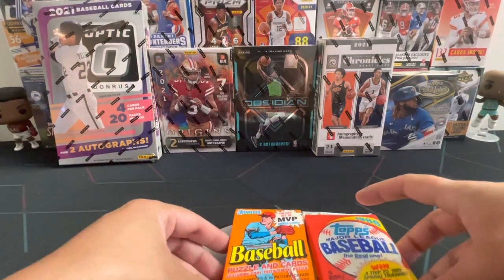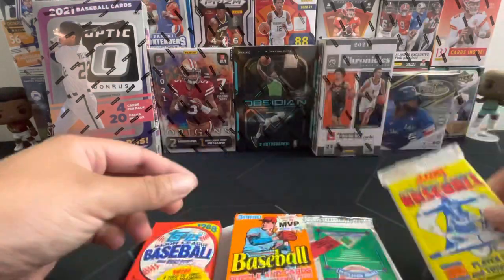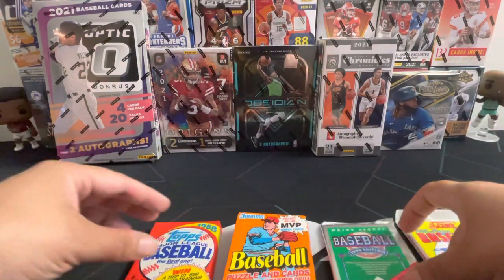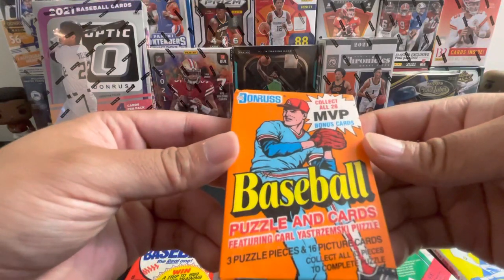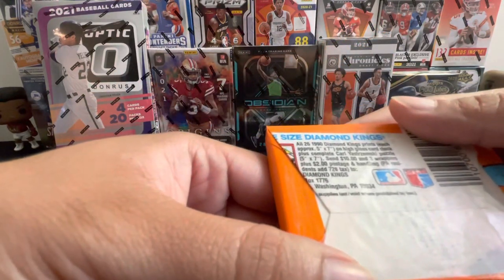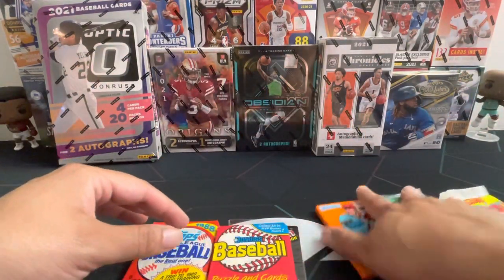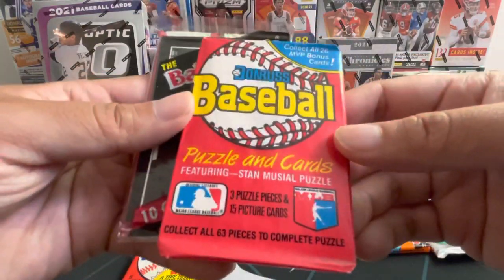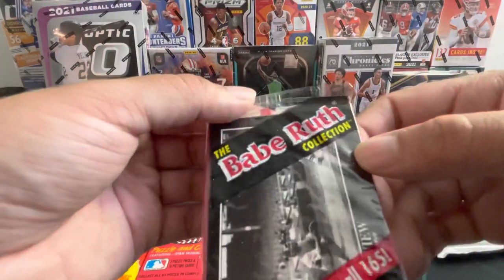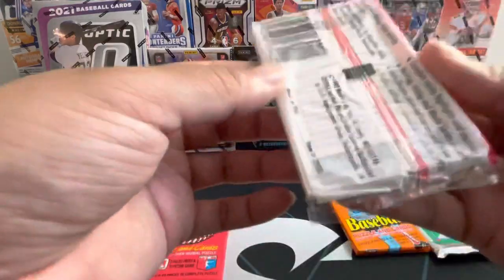Let's see what we got here. So we got Topps 88. Major League Baseball. We have Score 1990. This is 1990 Upper Deck. Put that one next to here. What's this? Donruss. What year is this? Nineteen ninety also. Okay. Put that there. So for three 1990s, we got 88. We got another Donruss, and this one is from 88 as well. And okay, this is the first time I see this, the Babe Ruth collection. That's pretty cool. Available only in 1992. Okay, so this is 92.